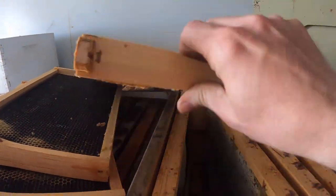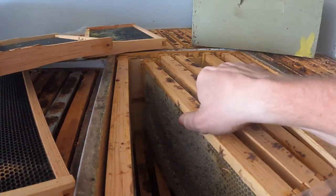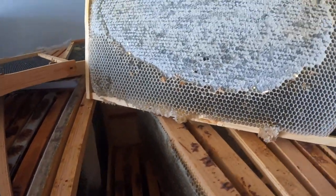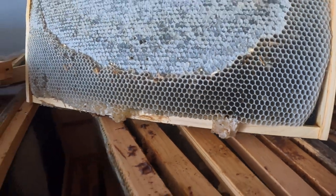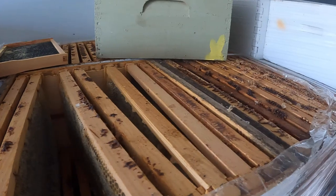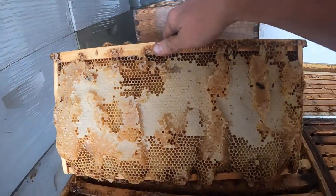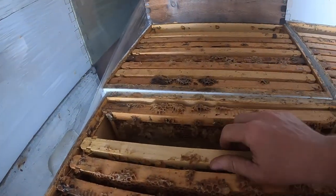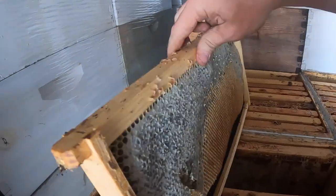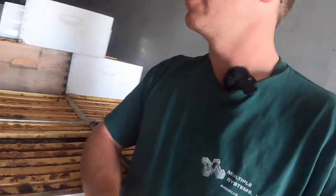As you can see, I got some frames of just foundation basically, and most of it's gonna be frames of honey, but I will not be extracting it and selling it because they told me a bunch of this honey's funny honey. They were feeding sugar syrup to the bees. I think that's what most of it is actually. So I'll be using this as feed for my own bees this winter and, just to be clear, will not be extracting and selling it. It's for my bees to consume only.